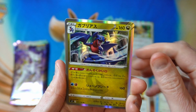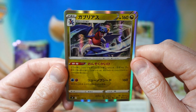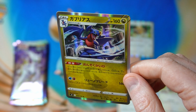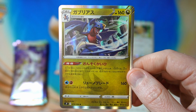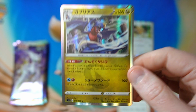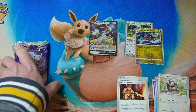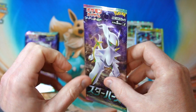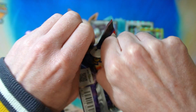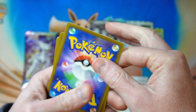All right, we got a Garchomp. He's looking pretty cool. He's got that nice ability where when he evolves, he can't get hurt on the next turn, which is pretty good. And he does 160 damage. You have to discard 2 energy, but not bad. Nothing to sniff at. You can hit for 160 and then not get hit on the next turn. It's pretty nice. Well, we've already done very well with the Arceus, so I'm just hoping that we can.